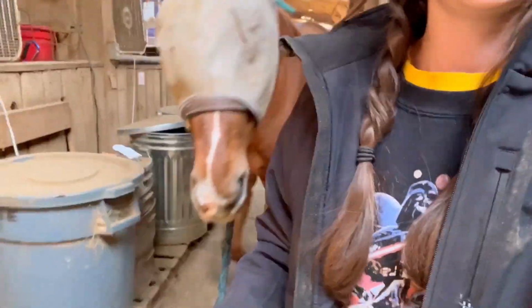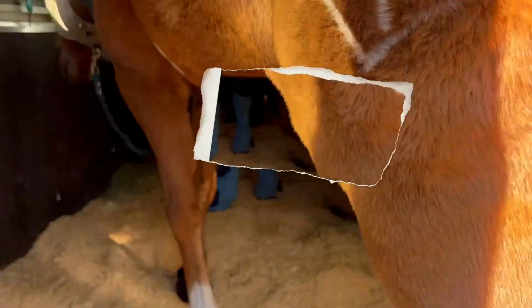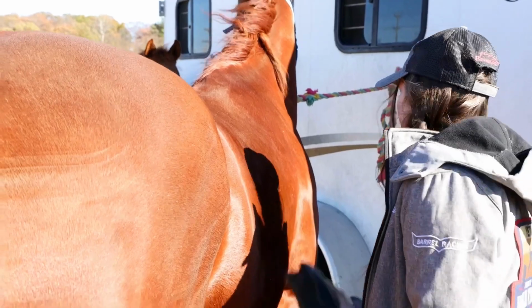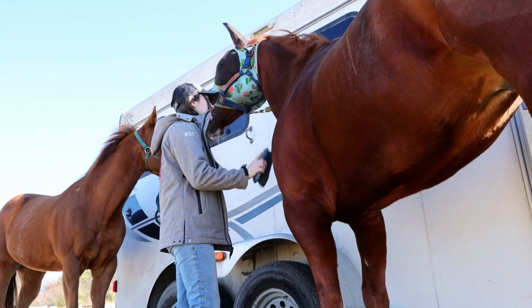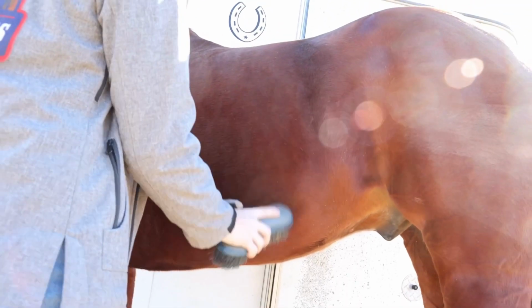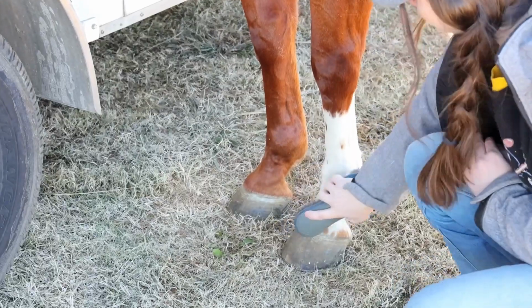Last but not least, 22-year-old Kite. He has not run in 6 months, but he really likes this arena and the haul is not too far, so I brought him. First up was Chester, so I get him all brushed up. I brush super, super good because I do not want there to be anything under the saddle that is going to bother him or be uncomfortable.